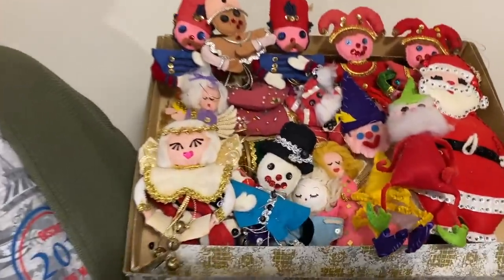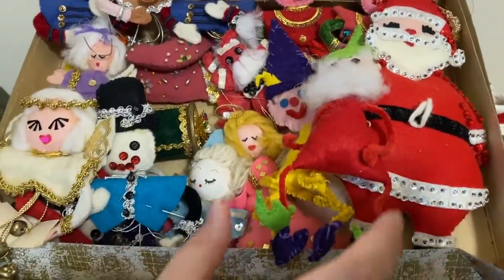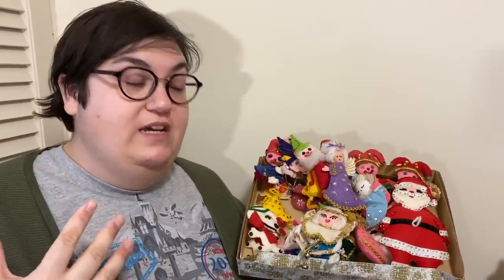I personally really like this kind of felt style. I think it's really cute, especially this angel. She's my favorite. She's so cute. We're not sure what we're going to keep versus pass along. We definitely will be selling some of this stuff because it's just way too amazing, and way too much, to keep just for ourselves.